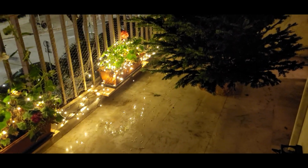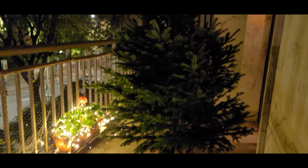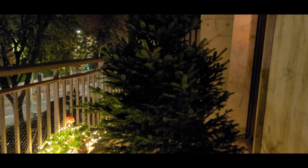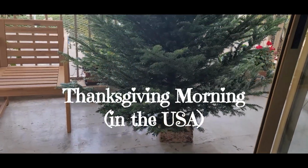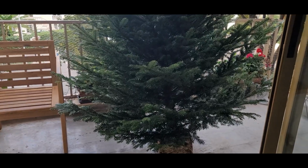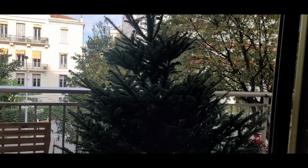So we've got the tree all washed, we hope. And now we just have to wait for it to dry. We've got our pretty little lights on here on the terrace. It's starting to look a lot like Christmas. So it's Thanksgiving morning, and our tree is all dry, ready to bring into the house tonight. Maybe we'll even trim it.